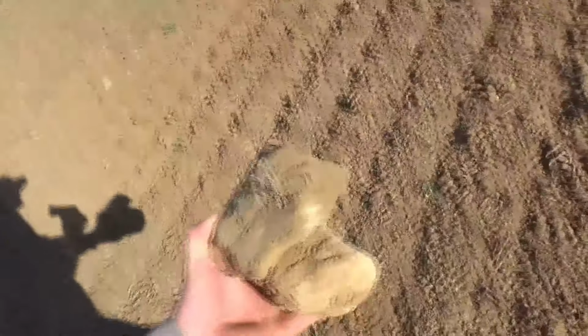So picking up these rocks is always a good thing around here after you work something up. And every farmer can relate. You've worked the ground so many times, you start bringing up rocks from God knows where. So it's always good to just walk around and pick them up, because you always want your equipment to last. So we're gonna stop here and pick up some rocks.